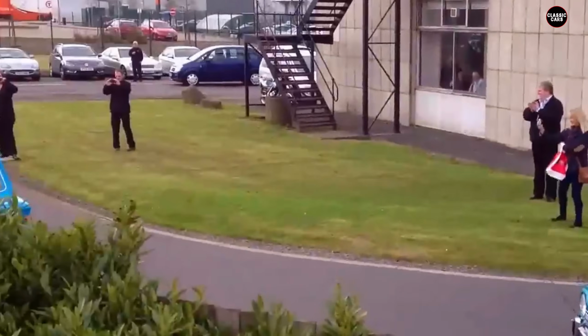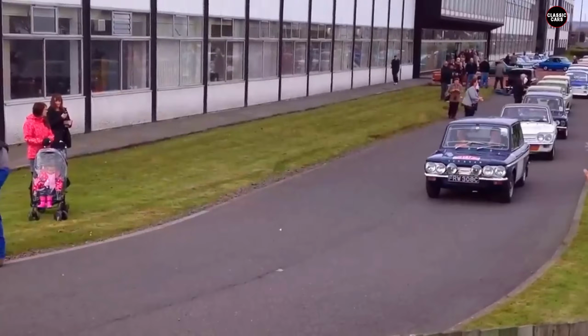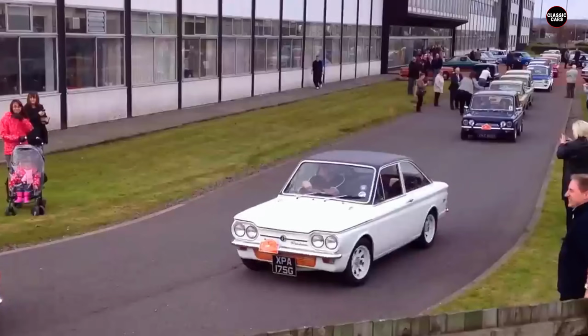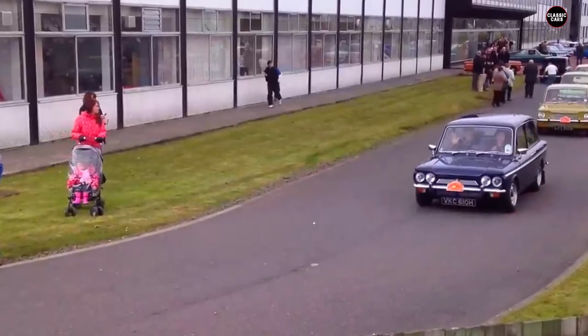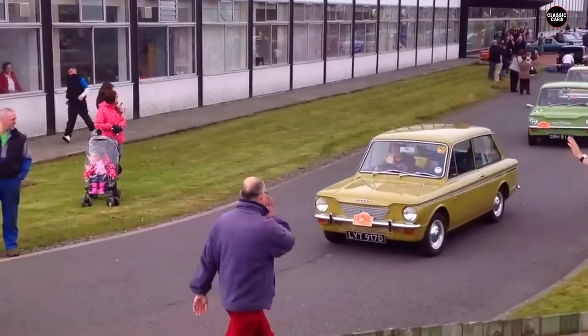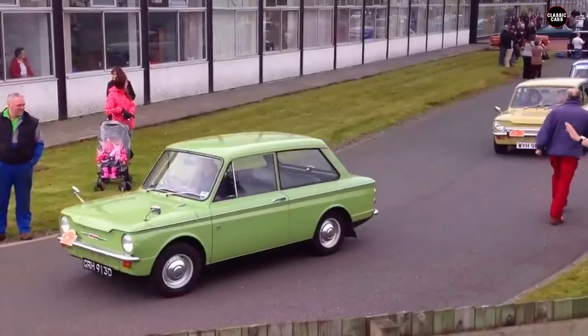The Hillman Imp. Introduced in 1963, this compact rear-engine car was designed to compete directly with the popular Mini, a feat that, on paper, seemed achievable. But the Hillman Imp's journey is a cautionary tale of how even the most innovative designs can be undone by mechanical issues and production problems. Let's explore why this little car didn't quite live up to expectations.